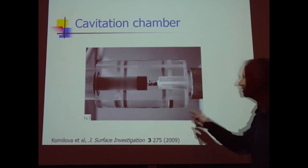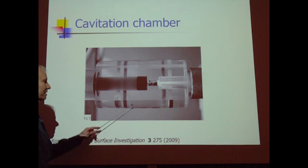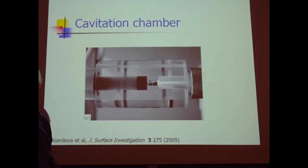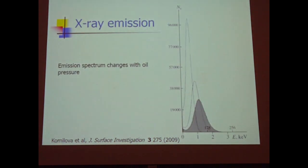Here's what you have: about 50 atmospheres of oil pressure, and the oil goes through a little tiny nozzle. This is like hard plexiglass. It goes through and it's squirting out. You get bubbles and cavitation here. We saw the bubbles and cavitation. Now, of course, when I saw it when it was working, there were electrons, discharges, and all kinds of other things happening as well. We never saw that in subsequent runs, which appeared not to work.